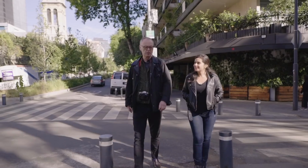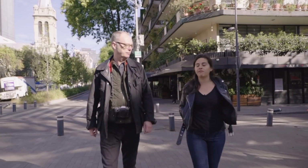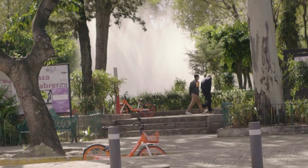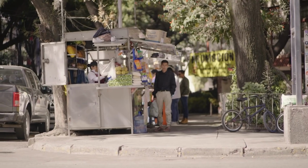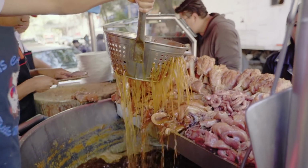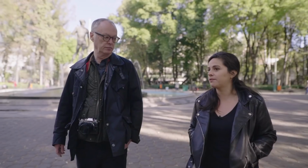This is gorgeous. This is Roma. See, this is Colonia Roma. This is one of my favorite plazas. It's called Plaza Rio de Janeiro. Yeah, it's very beautiful. There are some vegan carts here. Really? Yeah. But also the classical ones where you sell tacos, tortas, tlacoyos, that is very traditional.